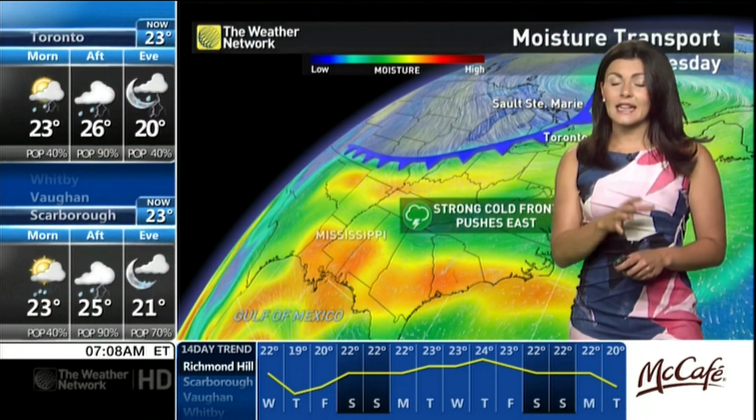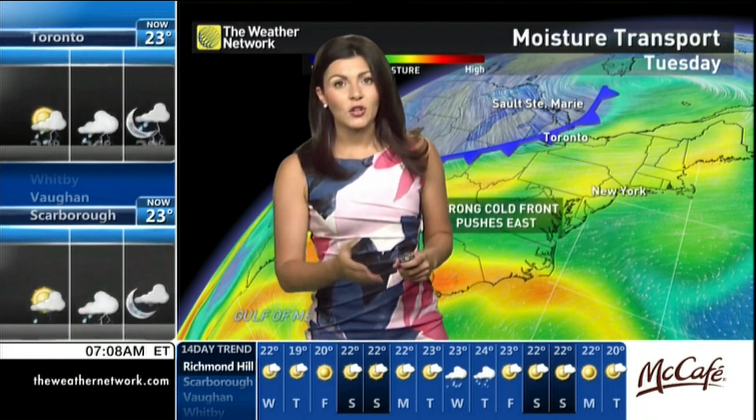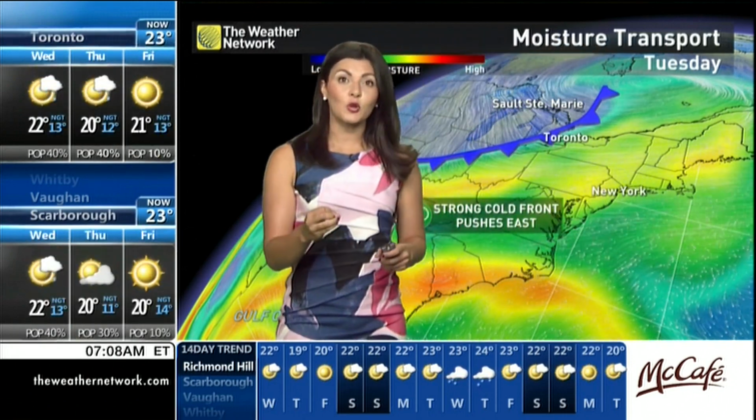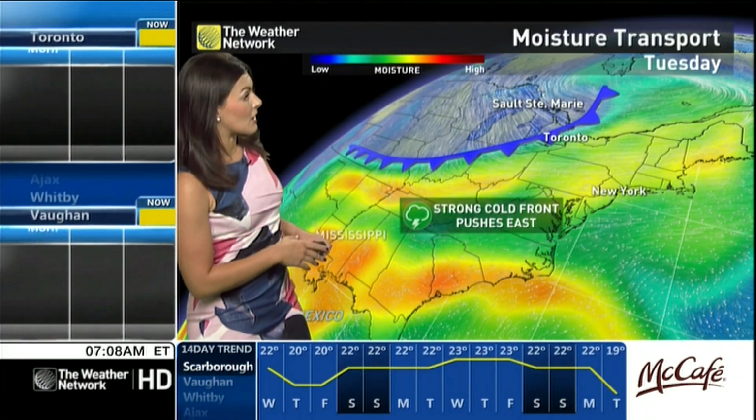Generally within the GTA, 10 millimeters of rain is expected. That's the general number we're giving. But of course, if your neighborhood sees that really powerful thunderstorm with really heavy downpours, easily you could pick up 20, 30, maybe even 40 millimeters of rain with some of these storms.